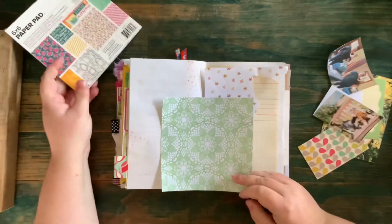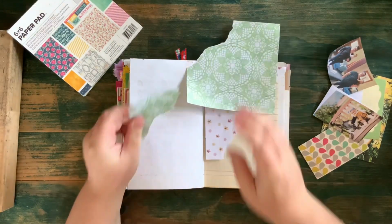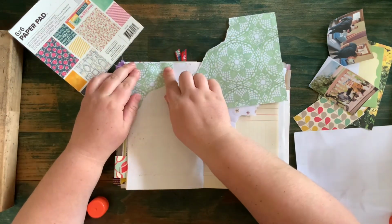Today I am doing a journal with me video. I had some really cute photos that I'd taken of my niece that I wanted to put into this spread.